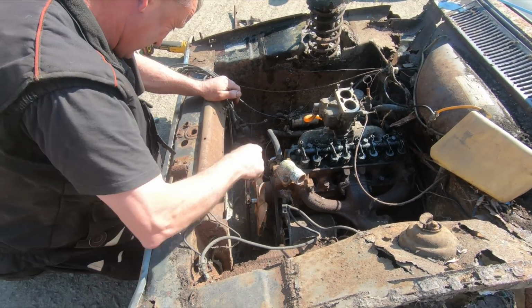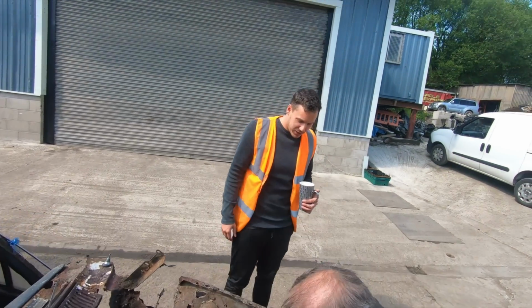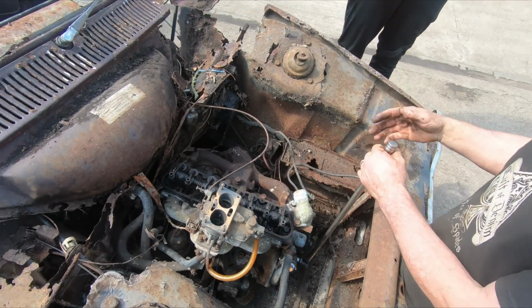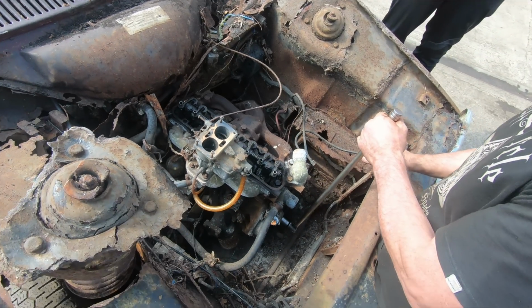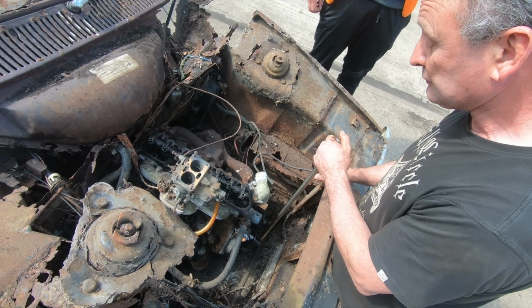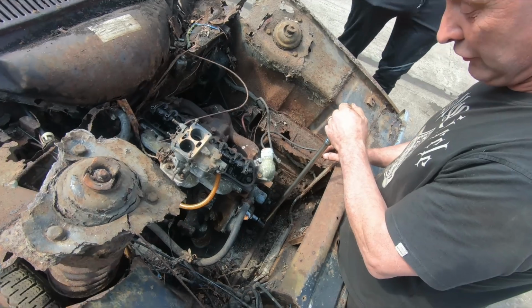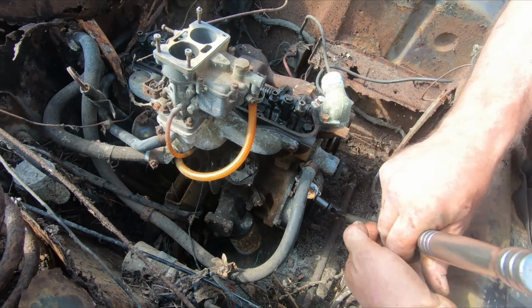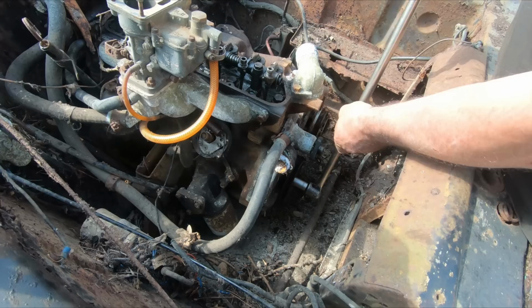Don't jinx it now. Right, so the daughter's turned up finally. I've just put loads of WD in it and a bit of tapping into it. Okay, so now look, we're going. Oh my god, it's like a new engine. It's like a new engine.